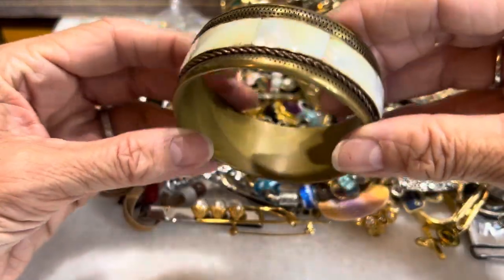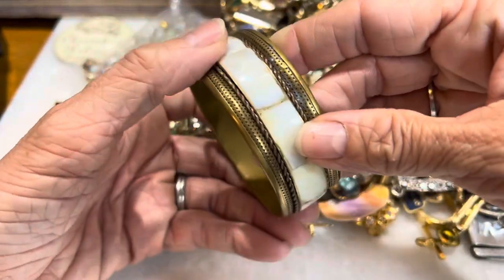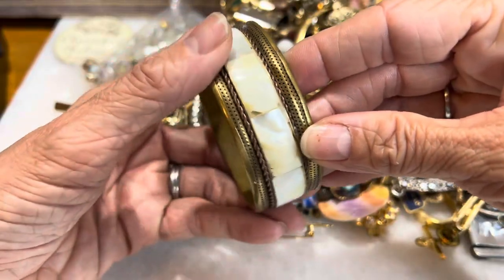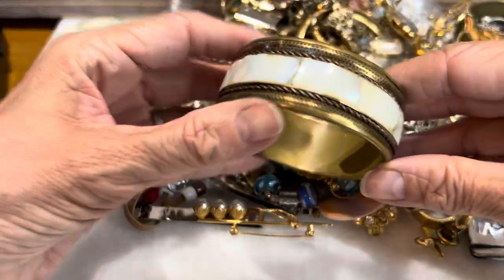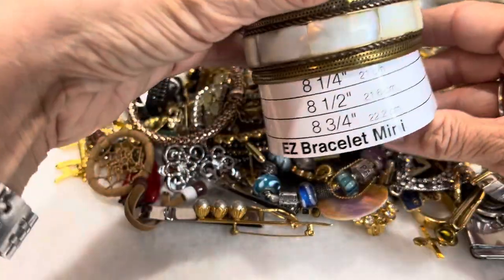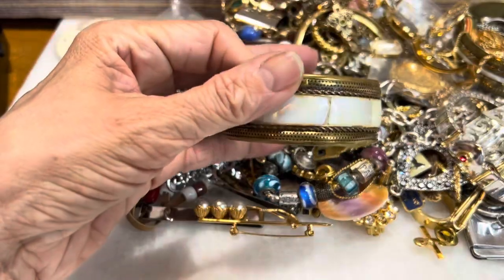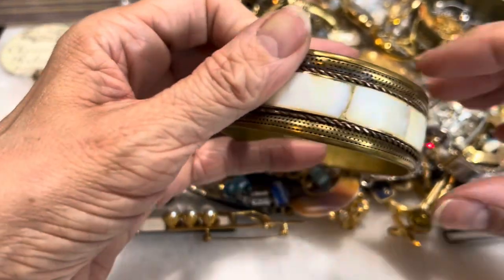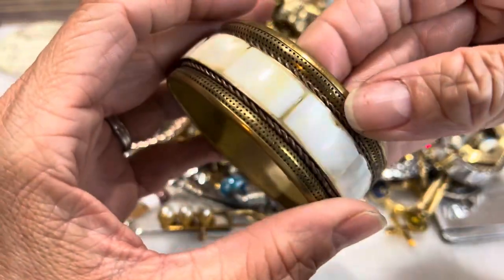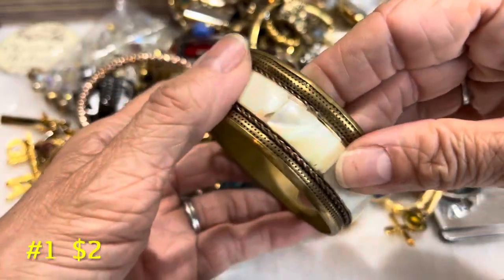This is obviously a brass mother of pearl inlaid bangle. It's probably about 1 inch thick, and usually these are pretty big. Looks like right at about 8 inches. It looks in pretty decent condition. There's tarnishing on the brass, which can happen, but we definitely have a little bit of mother of pearl loss. It's still a beautiful bangle.